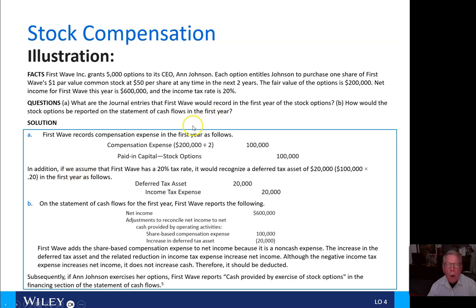So for number Bravo, how would the stock options be reported on the statement of cash flows in the first year? We would show net income of $600,000 here, and we would have adjustments to reconcile net income to net cash provided by operating activities, and we would add the share-based compensation expense of $100,000, and we would deduct the increase in the deferred tax asset of $20,000.